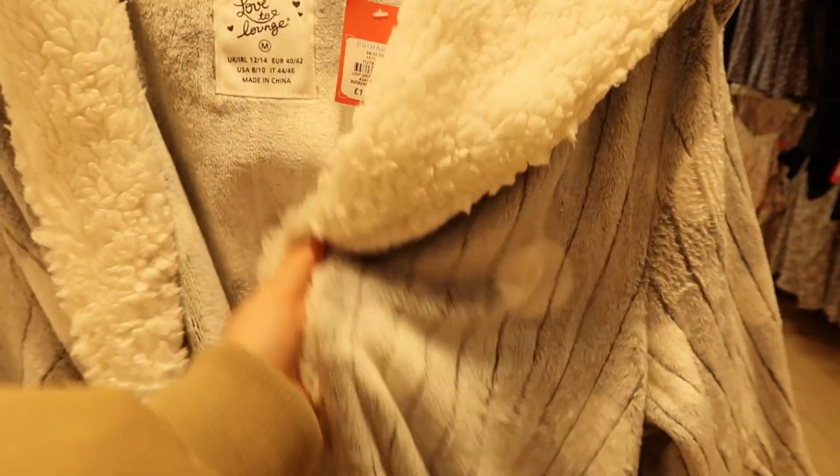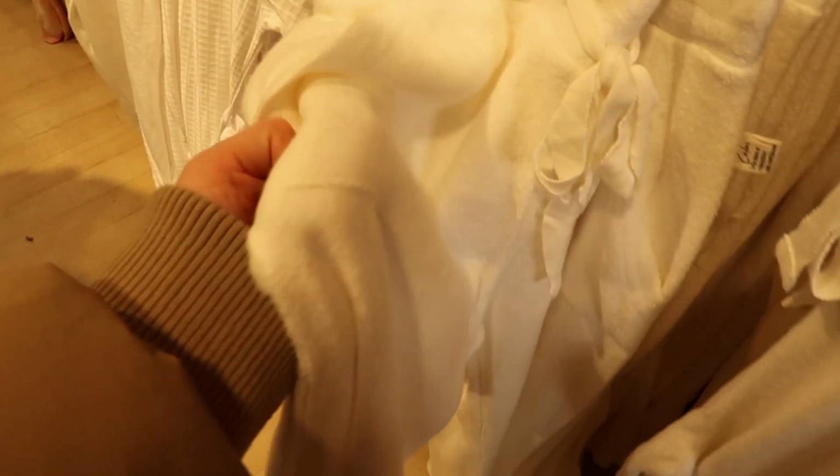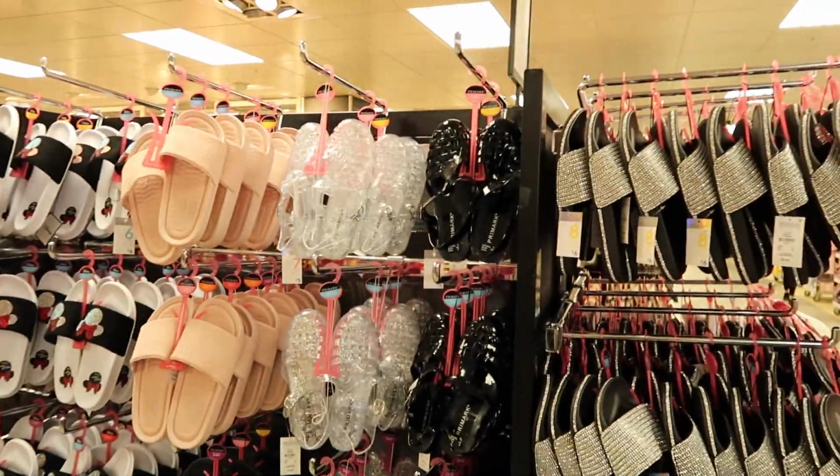This one is 15. So yeah, really good. This is just my favourite thing that I've seen in the shop so far. It's like these co-ord, and it's like that material. I don't know if you can see, but yeah, it's white, and it has the matching hoodie. It's so nice. So now we're just going into the shoe section.